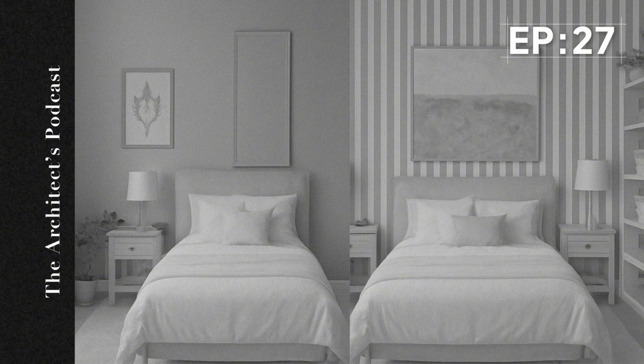Accents and decor work hardest when they're focused. Large-scale art keeps walls from looking cluttered, grouping objects reduces visual noise, and plants or natural textures soften edges and connect the inside to the outside. Lighting should be layered, ambient, task, and accent sources combined, to add depth and highlight features without crowding the space. Wall sconces free up tables, flush mounts keep the ceiling clear, and thoughtful placement of each light creates balance.